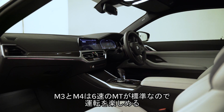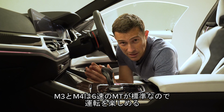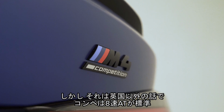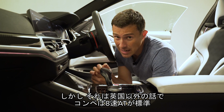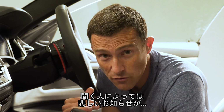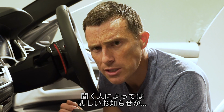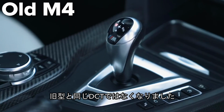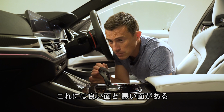The M3 and the M4 get a 6-speed manual gearbox as standard, so if you're really into driving, you're going to love that. Unless you live in the UK, because we only get the Competition version, that has an 8-speed auto as standard. It's fine for me, but some people might be a bit disappointed to know that. The gearbox itself, it's not a dual clutch anymore, like in the old car, which in some ways is bad, but in other ways is good.